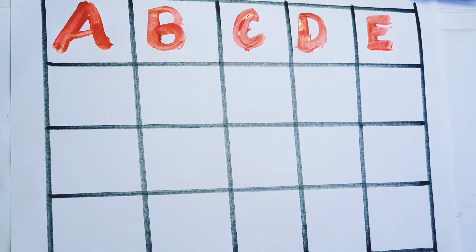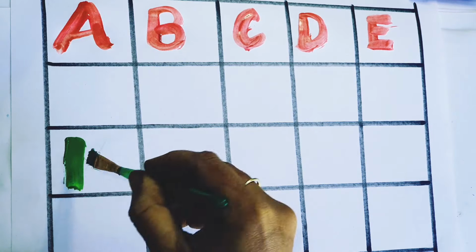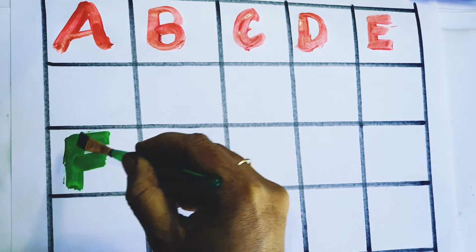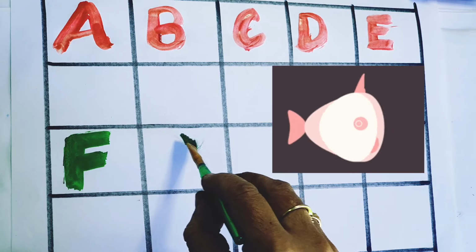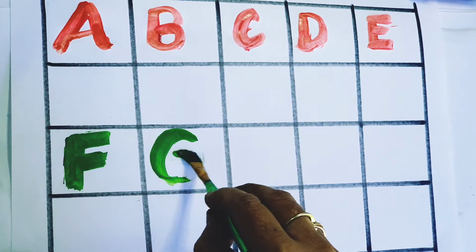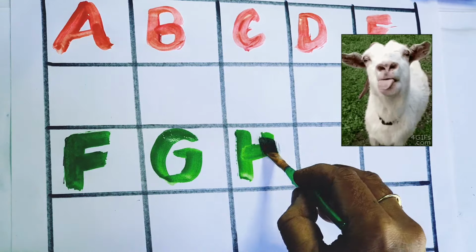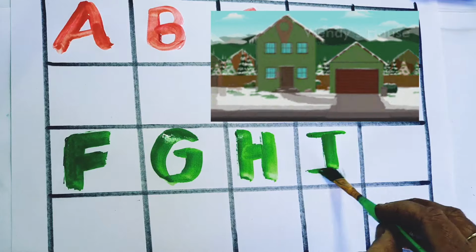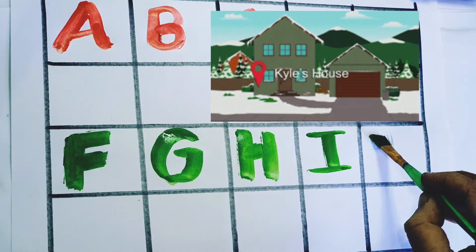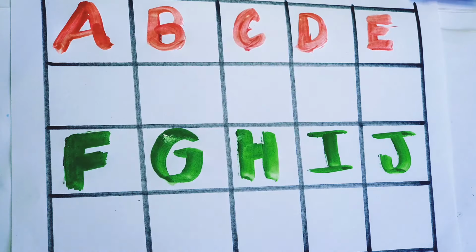Light green color. F. F for fish. G. G for goat. H. H for house. I for eyes. J. J for jug.